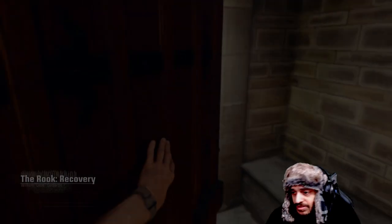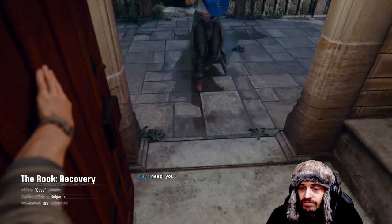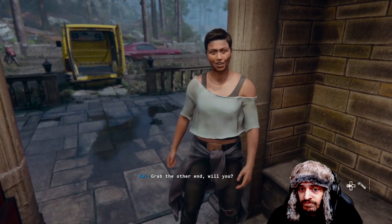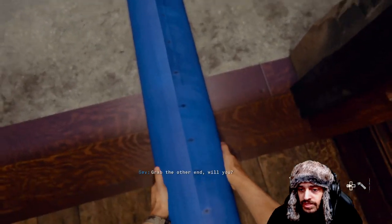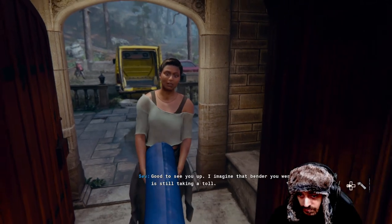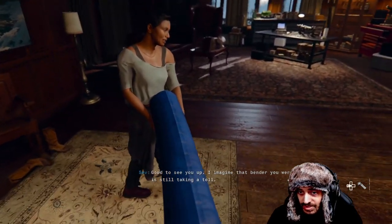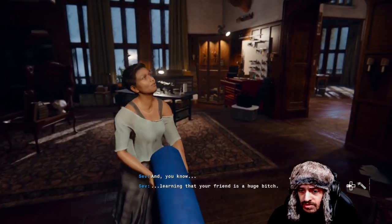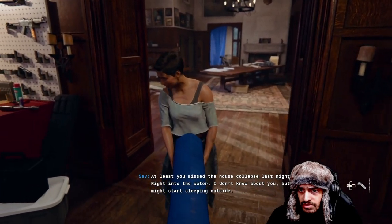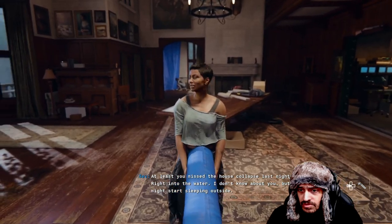Do you see? Need you. Grab the other end, will you? Yeah, I got you. Good to see you up. I imagine that bender you are on is still taking a toll. Definitely. And you know, learning that your friend is a huge bitch. At least you missed the house collapse last night. Right into the water. I don't know about you, but I might start sleeping outside.